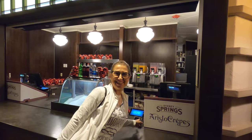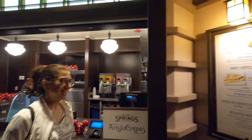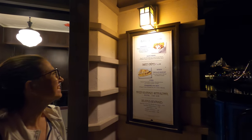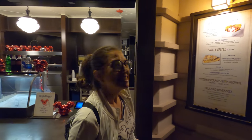Wow. Aristo crepes. I like it. Strawberry, salted caramel, banana, chocolate, hazelnut, s'mores, strawberries, and cream. Sounds incredible. We gotta try this. You wanna try it maybe after dinner?